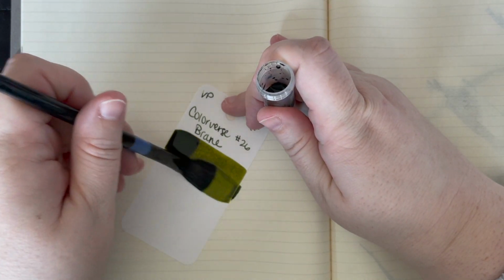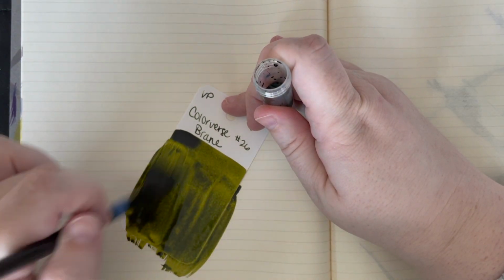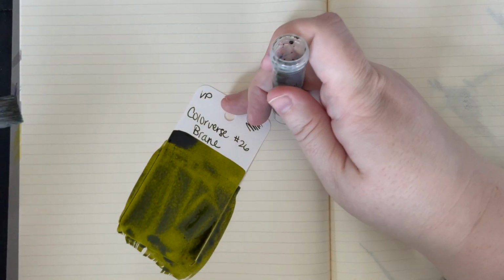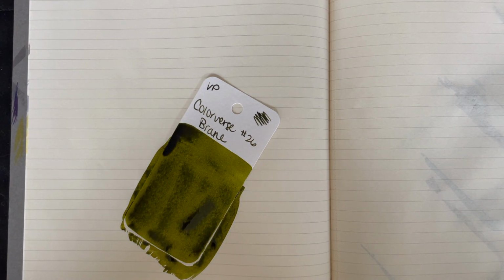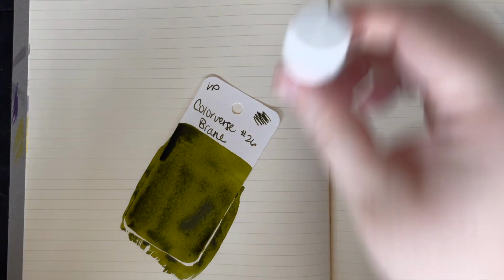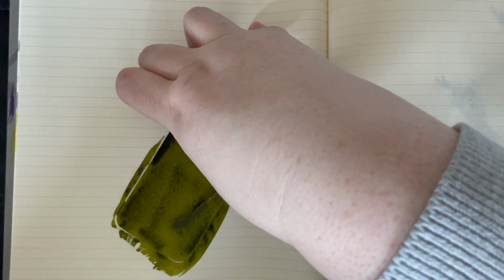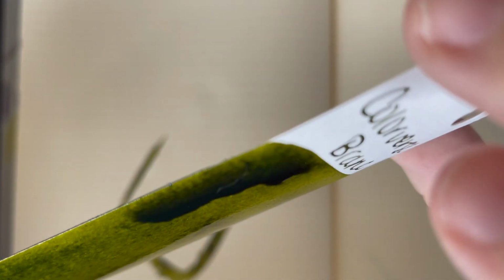Oh, that's such a great green. That's such a great green. It's really piled on, but that's amazing. I don't even care what this looks like with the shimmer in it. I love that color. I'm obsessed with this sort of color lately. Oh, I cannot wait to see what that looks like when it's dry.